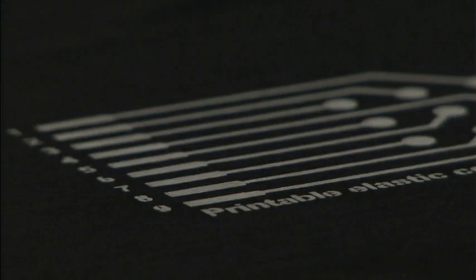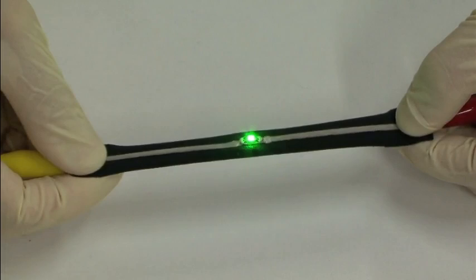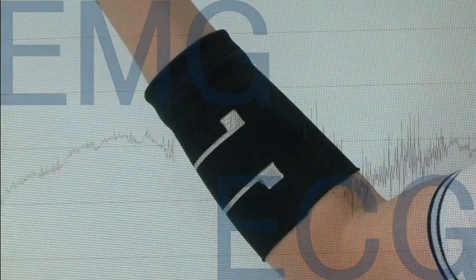With this newly developed ink, electronic functionality can be added to the fabric merely by printing the ink atop the fabric. Even when the ink is printed onto the fabric, the fabric itself isn't damaged. In addition, if the fabric is stretched, the electronic function isn't lost. Sensors that read biological information, such as myoelectric and electrocardiographic data, can be incorporated onto the fabric.